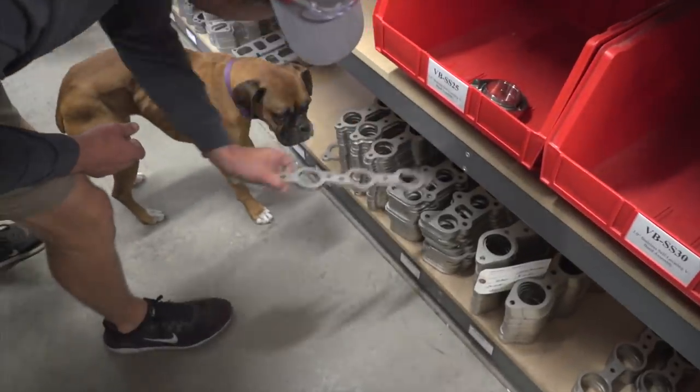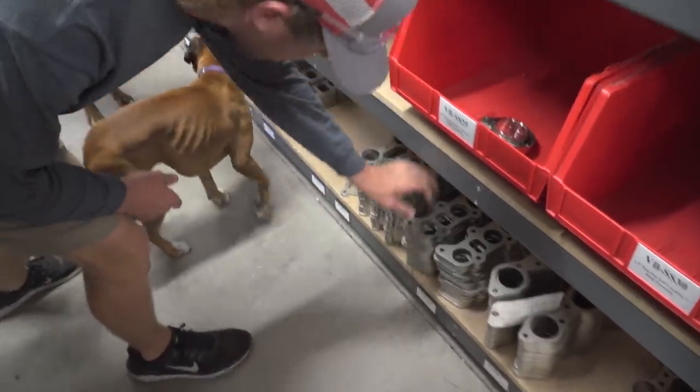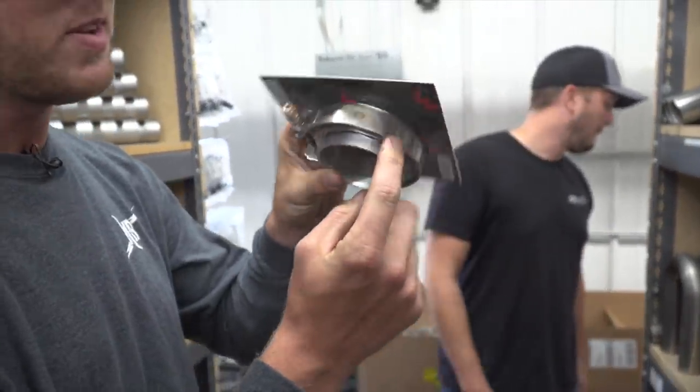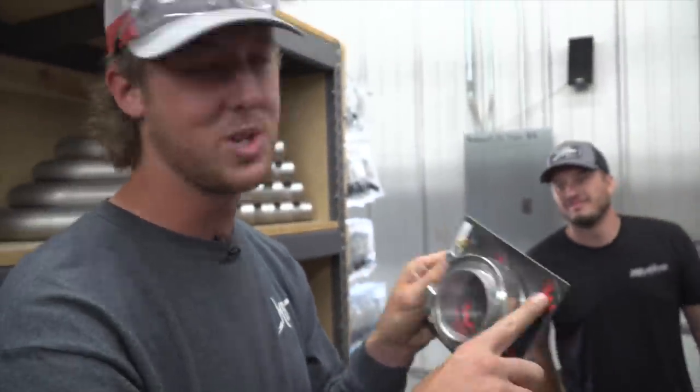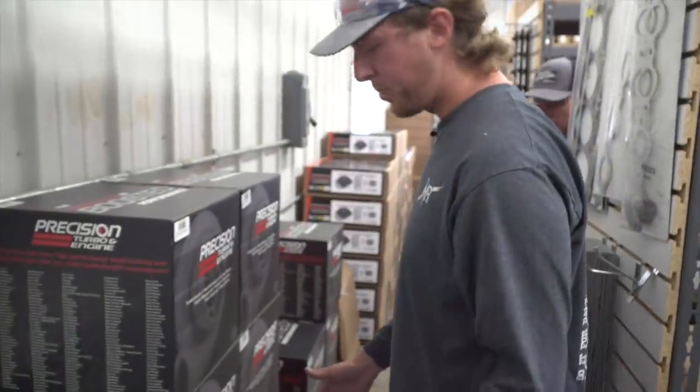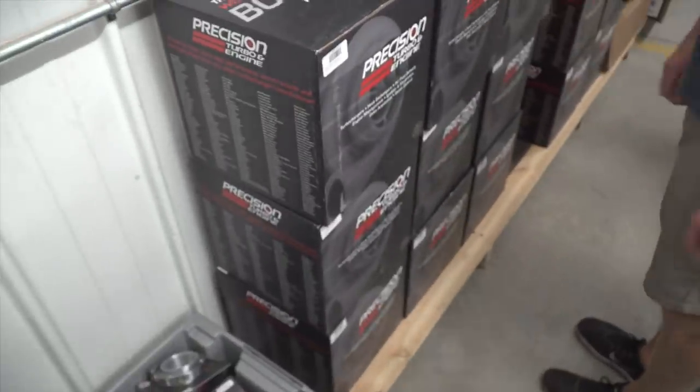Okay, so then this is just a bunch of header flanges down yonder. Building your headers, basically every type of engine. Even that, dude, look at that, Motion branded V-bands. Legit. And we're gonna show you how this vacuum machine works because it's sweet. Some AN precision lines. Precision turbos. Oh, dude, a wall of precision turbos. Can't go wrong with that.